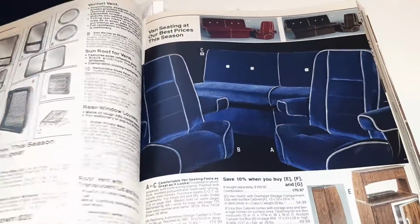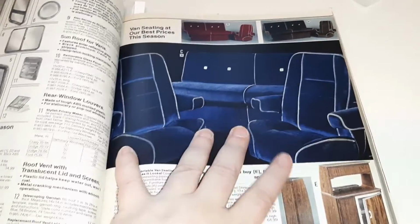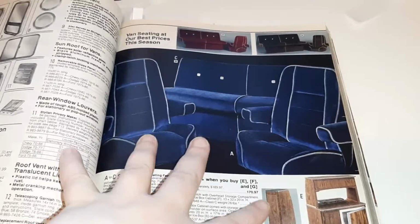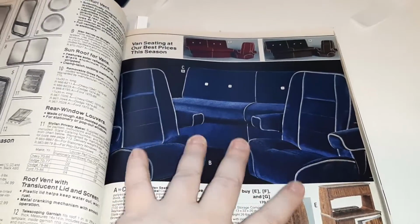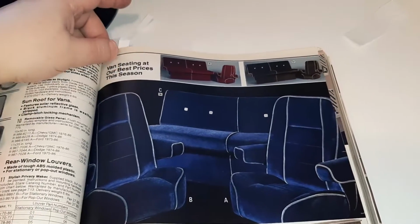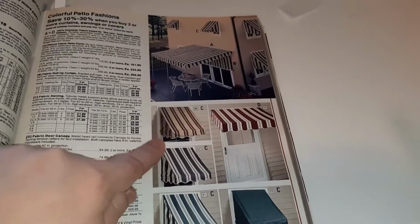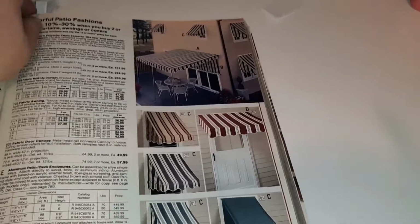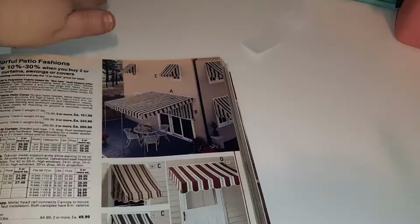Then you had the van people who had these plush blue velvet captain's chairs in their van. We knew someone who had a van like this with the big fancy chairs in it. It's like, ooh, someone spent too much money on their van. And I just hated these awnings when I was a kid. I remember driving past houses and being like, your house looks gross. I mean, of course, I didn't tell somebody that, but that's what I was thinking.